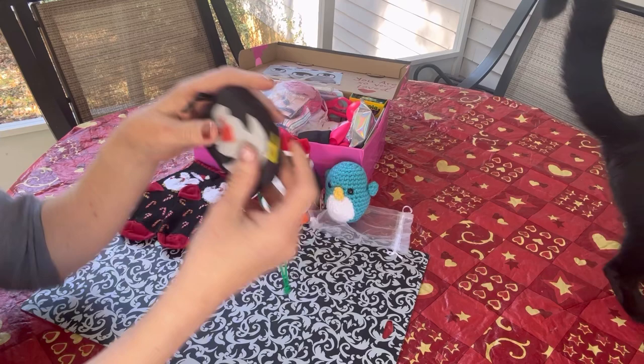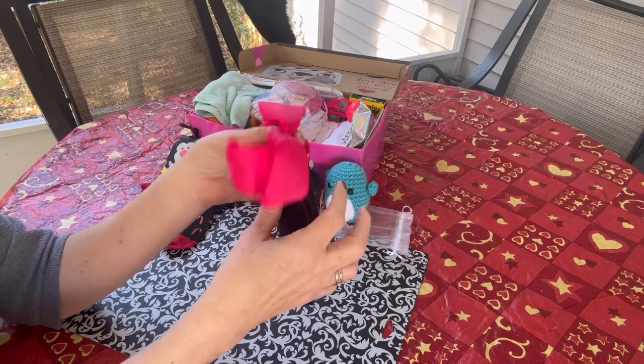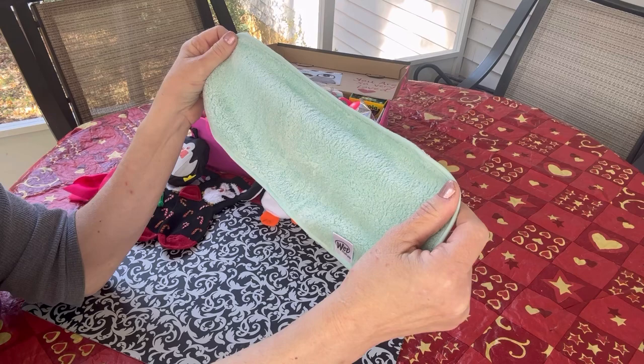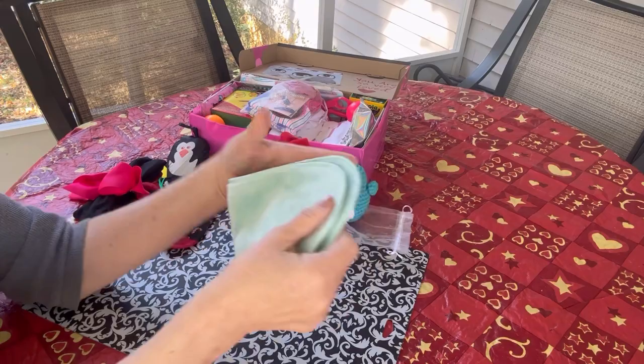A headband on which I attached a big pink bow. She has a nice washcloth. This came with a Wet Brush comb as part of a set. And so it's a nice good size plushy soft washcloth.